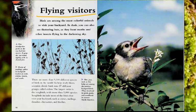There are more than 9,000 different species of birds in the world. To help study them, scientists divide birds into 27 different groups called orders. The largest order is the songbirds, with more than 5,000 species. Songbirds include most of the birds that visit your backyard, such as crows, starlings, thrushes, chickadees, and finches.